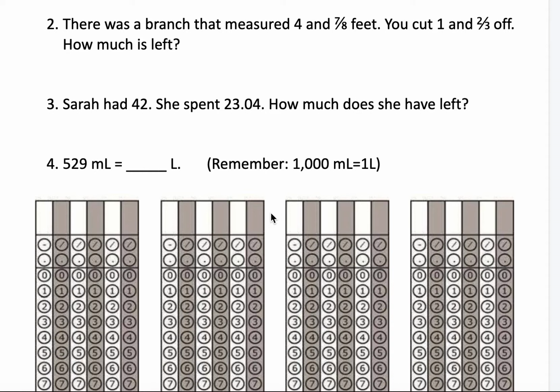And number four, 529 milliliters would be how many liters? And remember, 1,000 milliliters are in 1 liter. So think about what you would have to do to figure out how many liters that is.